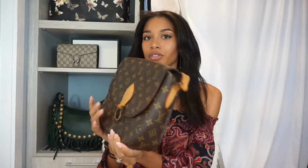The Louis Vuitton Saint Cloud in the GM and the MM size generally goes for between $350 and $500. This one I purchased on Poshmark for $400. Absolutely could not be happier with it. This is probably the best $400 I think I've ever spent, especially on a handbag. I mean, have I bought a handbag for $400? No, I haven't. The sentimental value and the practicality of it alone are worth a lot more than $400 to me, so that makes me even happier that I was able to find it at this price.